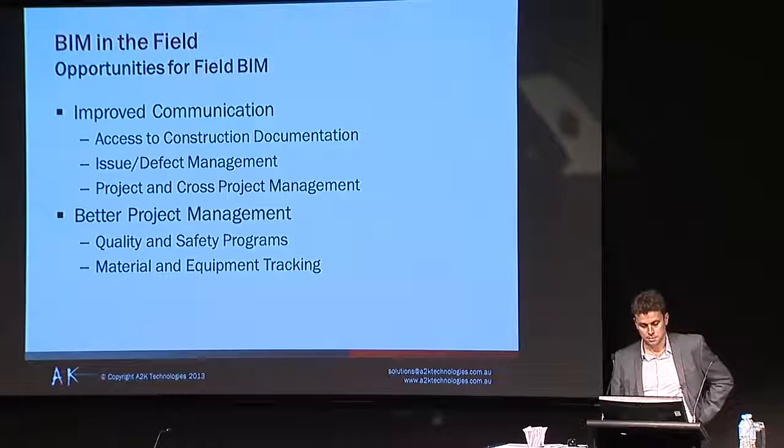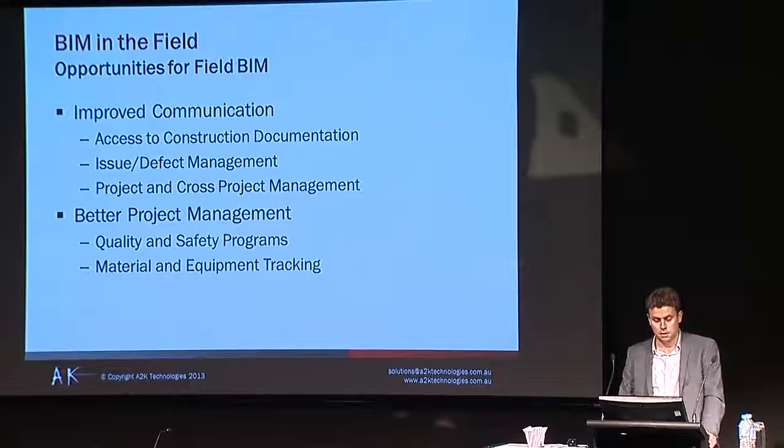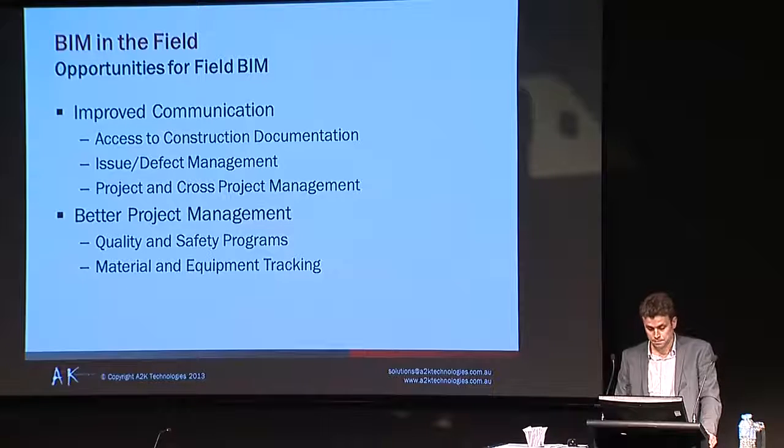Secondly, better project management. We can look to utilise field BIM to focus on the implementation of quality, commissioning and safety management programs that work towards a proactive measure to reduce the number of issues on site, as opposed to a reactive plan to address them. We can also use field BIM to reduce time delays and labour wastage by accurately tracking equipment, which I'll hopefully show you a little bit later, through the supply chain as it's being installed and commissioned on site.